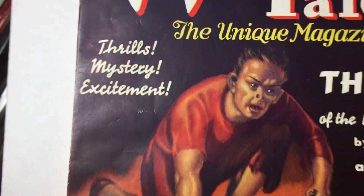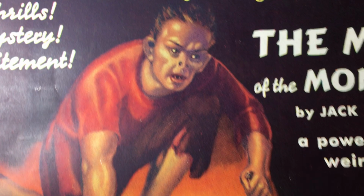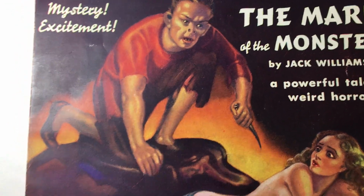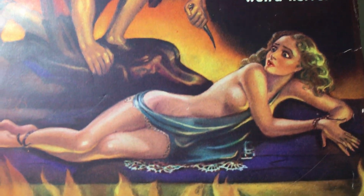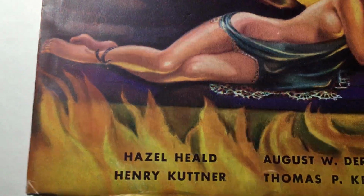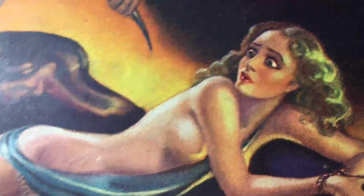Thrills, mystery, excitement. And I love her spooked expression on her face. He's got like a little pig nose. He's missing part of his nose. And you say he has women's shoes. It looks like a slipper. Yeah, like his shoe looks like a slipper. But here, focus on her eyes. So she's got fire in front of her, and she may be on a coffin or something.